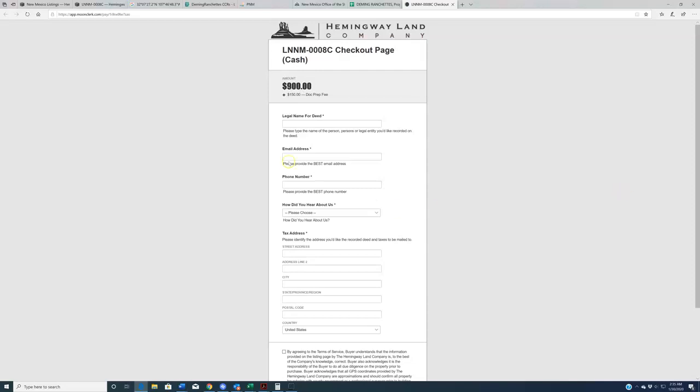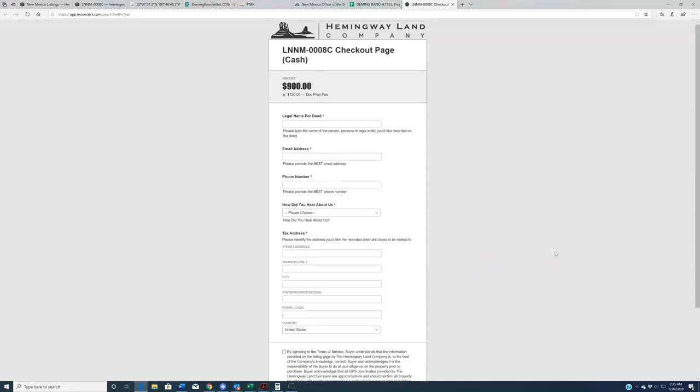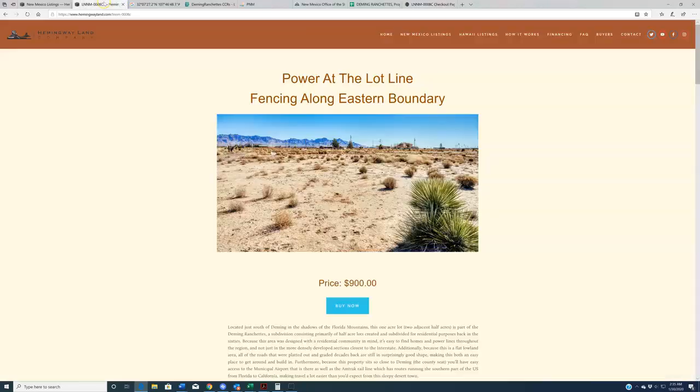We ask for a couple pieces of information to check out: legal name for deed, tax address, where's the county going to send the yearly bill. And once you agree to the terms of service, click Next. On the next page, you will be asked to enter credit or debit card information and purchase the property. So once you have given us money, as far as we are concerned, you're the new owner of the land. Go out there, knock yourself out, have fun, start doing whatever it is you want to do.